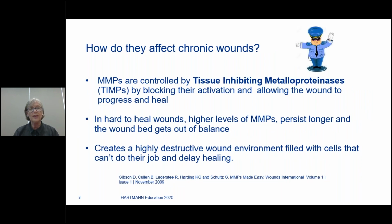In a healthy wound, they're regulated by the tissue inhibiting MMPs, known as the TIMPs, which block their activation and allow the wound to progress on through these stages of healing. I see them as a bit like the riot police that take control of a large crowd of people and prevent them overrunning the city.